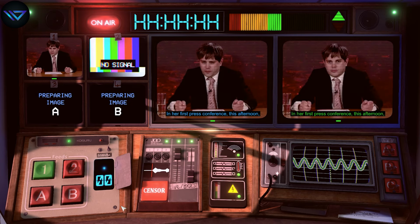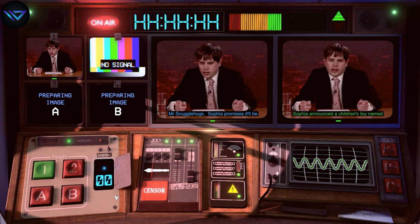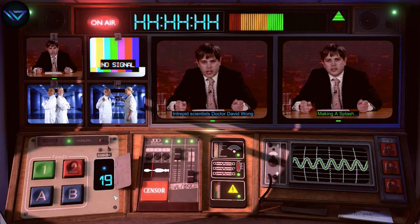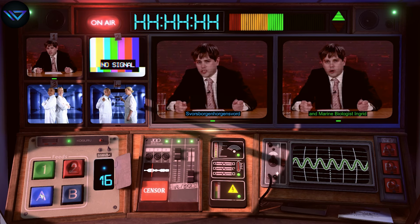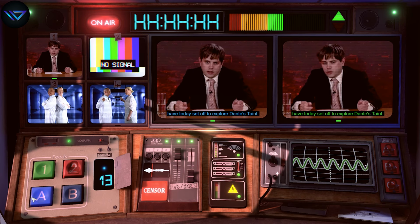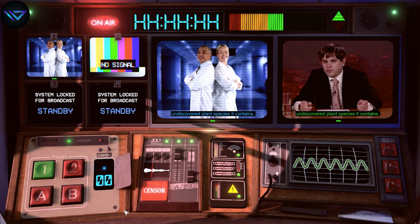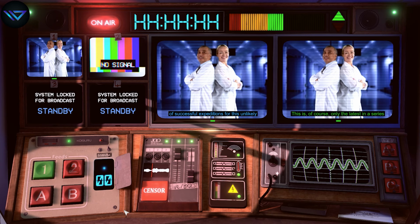In her first press conference this afternoon, Sophia announced a children's toy named Mr. Snugglehugs. Sophia promises it'll be all the rage this Christmas, but concerns have been raised about the product's safety. Making a splash. Intrepid scientist Dr. David Wong and marine biologist Ingrid Svorsborgen-Horgensford have today set off to explore Dante's Taint. The recently discovered cave system was previously thought unreachable, but thanks to a new breakthrough in underwater flower technology, the pair hope to successfully reach the imposing central cavern and the undiscovered plant species it contains. This is, of course, only the latest in a series of successful expeditions for this unlikely pairing. In a joint statement about the dangers their team might face, the pair stated, "We will face the plentiful challenges together like we always have."